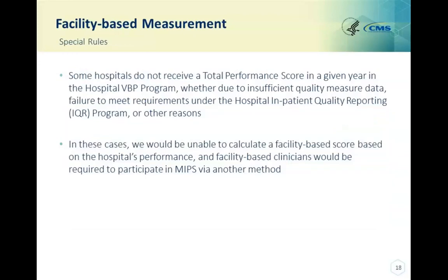Now, it's important to know that some hospitals do not receive a total performance score under the hospital VBP program. There's a number of reasons. So first, not all hospitals are included in the program. For example, critical access hospitals are not included. There are also some data requirements that have to be met for the hospital to get a score. And then there's some other circumstances that would exclude the hospital from that program.